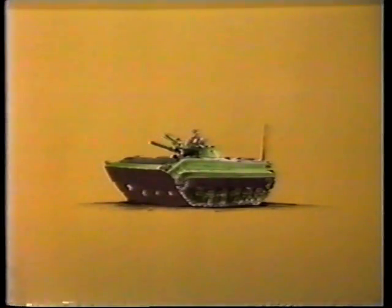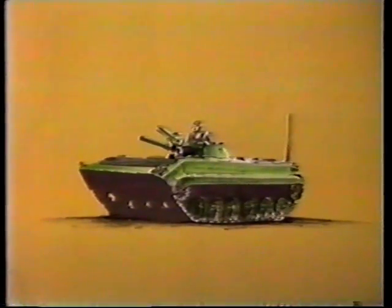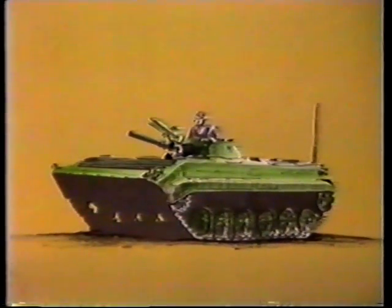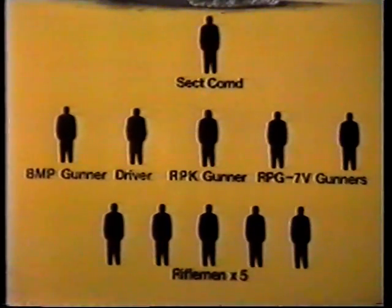For the purposes of the film, we will be looking at a typical Soviet section mounted in a BMP APC. Although the vehicle has considerable firepower, I am concentrating on the small arms carried by the section. Remember that these small arms are present throughout Warsaw Pact armies. The motor rifle section consists of a commander and 10 men.